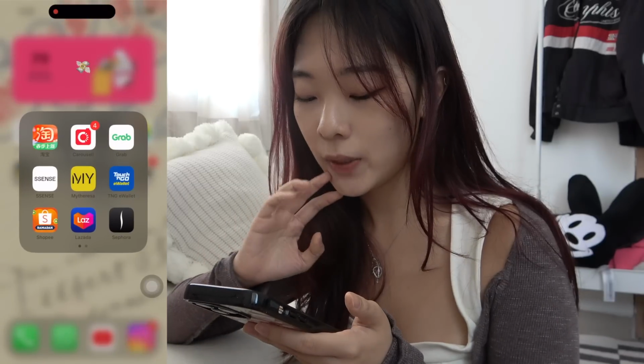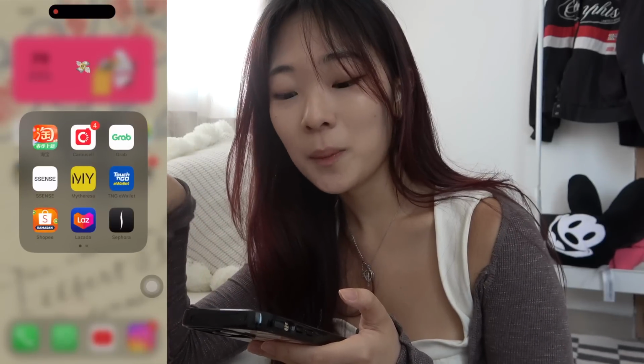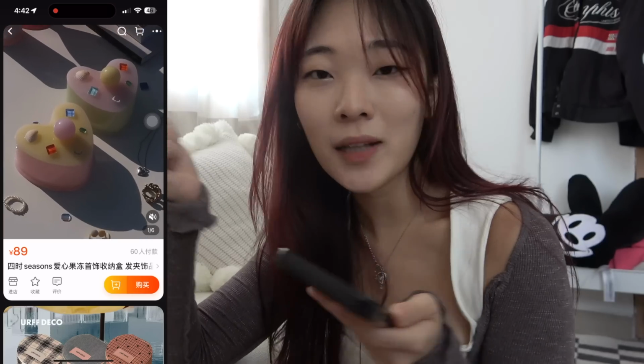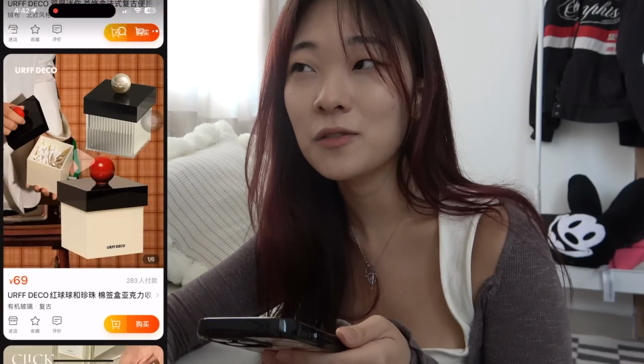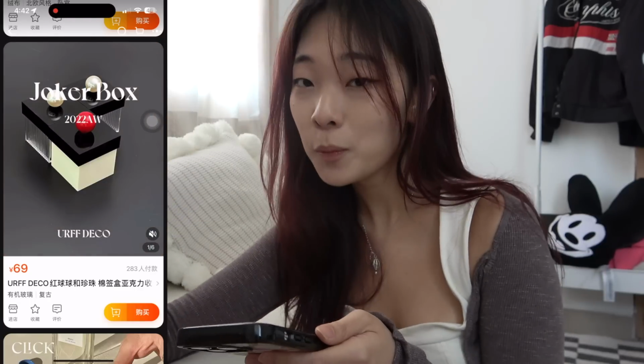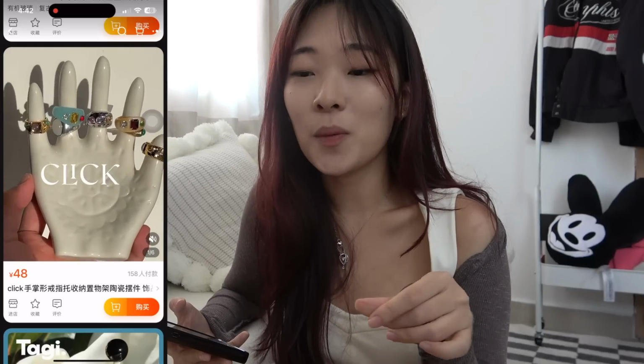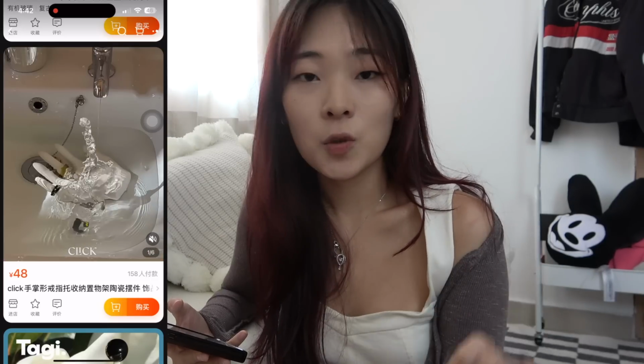Next is my shopping apps. I don't buy clothes on Taobao anymore, but I like to buy smaller knickknacks like cases or cute little laptop pouches and stuff. They have really cute designs for an affordable price as compared to buying them from Lazada or Shopee. I love buying those on Taobao because the options are just so much better.